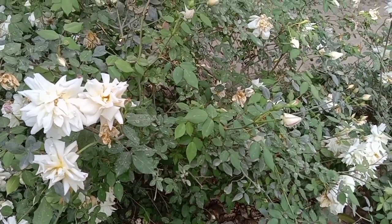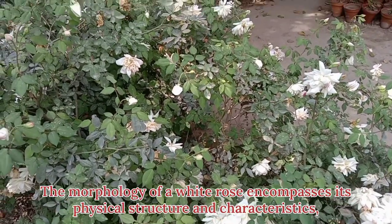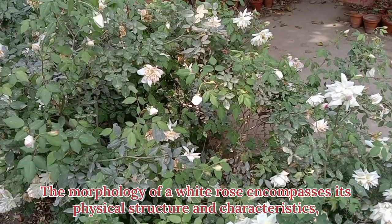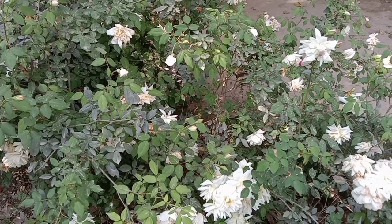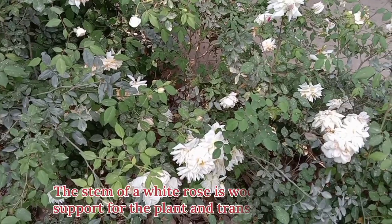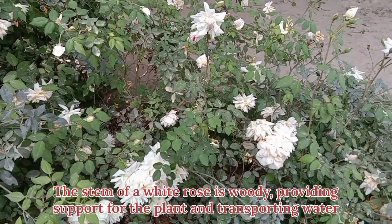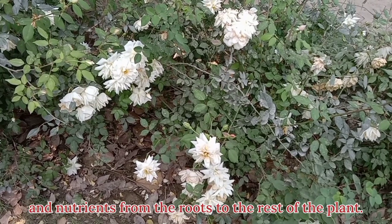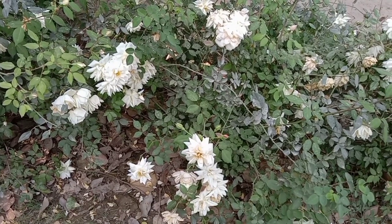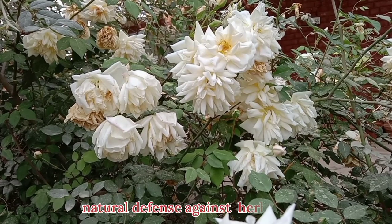Morphology. The morphology of a white rose encompasses its physical structure and characteristics, offering insight into its form and appearance. Stem. The stem of a white rose is woody, providing support for the plant and transporting water and nutrients from the roots to the rest of the plant. It is typically covered in small thorns or prickles, serving as a natural defense against herbivores.